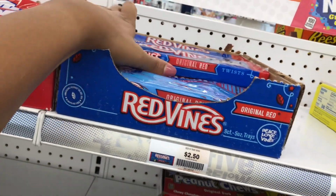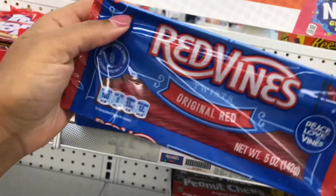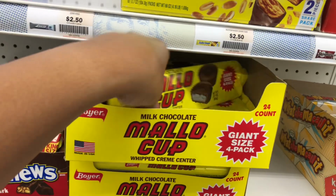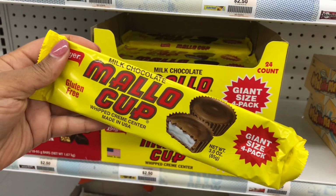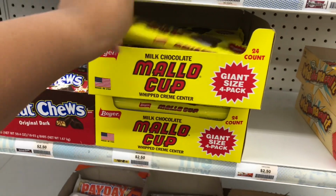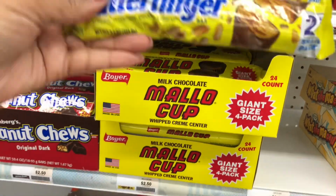Red Vines. Oh, you know what? I'm going to the movies tonight. I'm going to go ahead and grab some stuff. I forgot. Save a little money. Slip it in my purse. Don't tell them. So we have these marshmallow cups. I do like marshmallow and chocolate. I don't need that. I'm not trying any of this stuff.